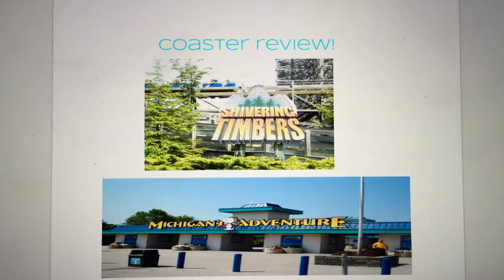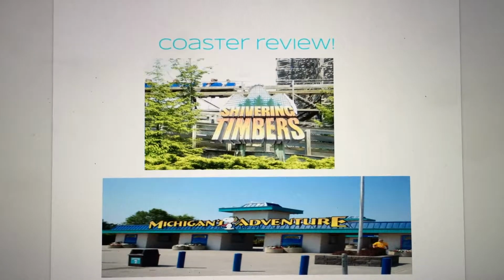But basically, Shivering Timbers, guys. This is my first review. This is a ride that I know best. It's in my local amusement park, and I'm pretty sure it's your local amusement park too. Michigan's Adventure. As neglected as this park may be, they actually have one of the best wooden coasters in the world, top 10 to be exact. So let's go ahead and jump right into this review.